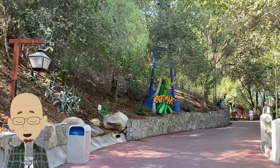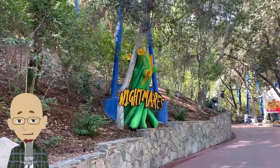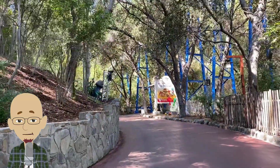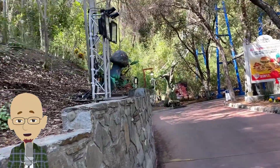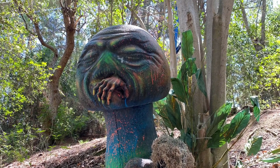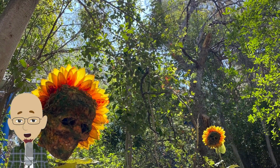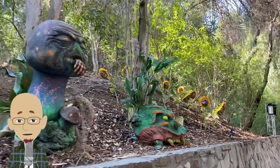I first headed out to the Nightmares area. I was going to ride Viper and it was not open yet, so I decided to walk back to the back of the park. Here you can see some video and pictures of the Nightmares scare zone, one of our absolute favorite scare zones, not just at Magic Mountain, but at any park. As you can see, they are putting up the lighting rigs and some of the props here. I love the props in this scare zone. And these flowers are just super awesome. I told my wife we should make some of these for our front yard because they're just so super cool.